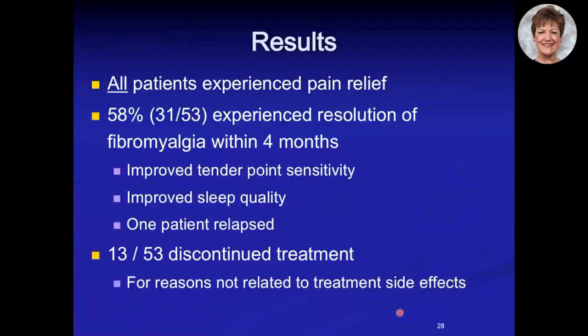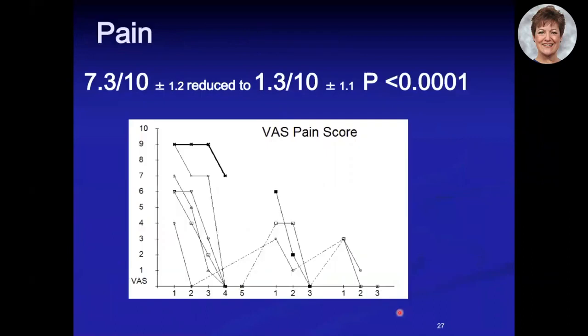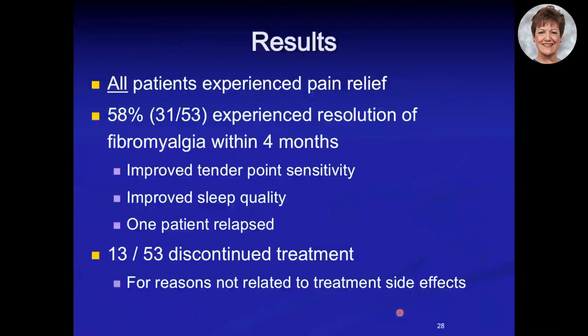The pain went down from an average of a 7 to an average of a 1. That p-value actually has 6 zeros, but anything more than 3 zeros is shown off according to the statistician, so we only published 3. All patients experienced pain relief. 58% recovered from fibromyalgia within 4 months. 13 out of 53 discontinued treatment inside of 1 to 2 months for reasons not related to treatment side effects.